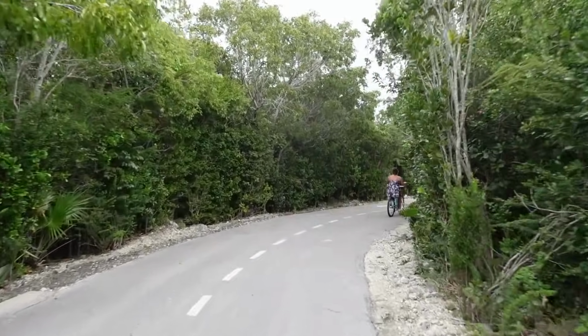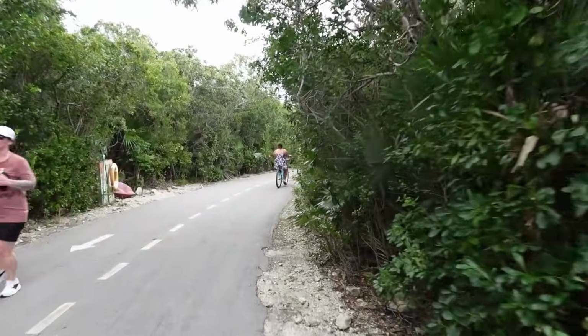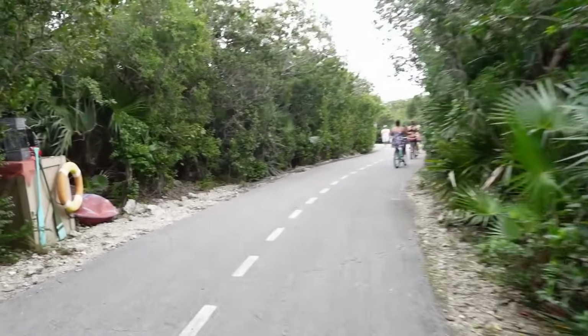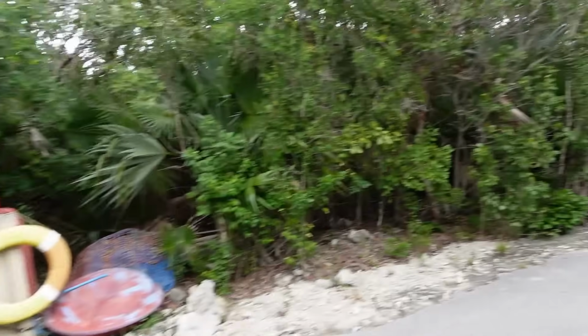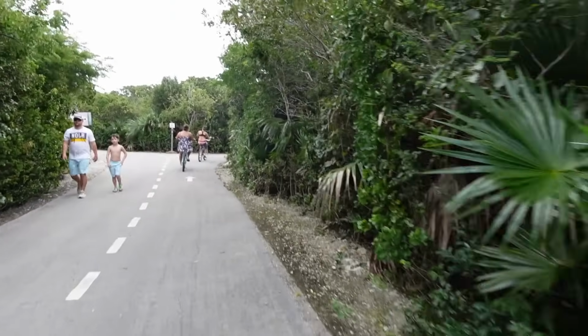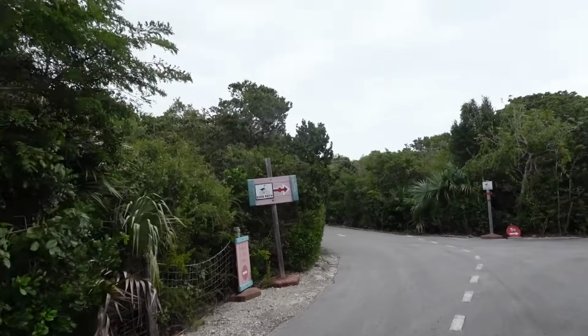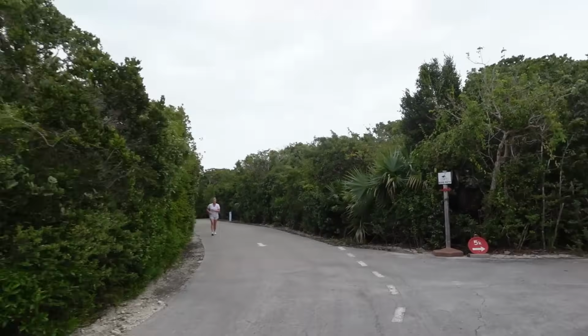Oh, it's so lovely and peaceful. I like how you can just go deep into the island, instead of just being round the edge. Got the music on, all these little bits of theming around. Yeah, this kind of loops round. Bike path to the right, and I reckon we'll end up coming back down that way.